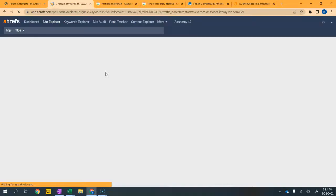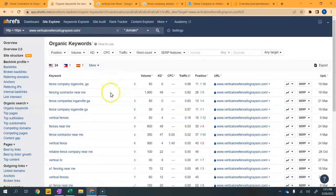So if we look at what words you guys are ranking for right now, apologies, I guess my internet's slow. So, fence company Loganville Georgia, that is a buyer intent keyword, so that's a great thing. It has a search volume of 50 searches a month. It looks like you're ranking 11 here, so you're at the top of page 2 maybe. Fence companies Loganville again, 50 searches. Looks like you're at the top of page 2 here again. Vertical fences, you want to make sure that you're ranking for stuff that's in your key name. This looks like you're on the bottom of page 2.